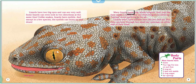Many lizards have long, sticky tongues. And just like their snake cousins, they use their tongues to smell by tasting scent particles in the air. Lizards don't have outside ears like you and me, but they can hear through two small ear openings on either side of their head. Tokay gecko.